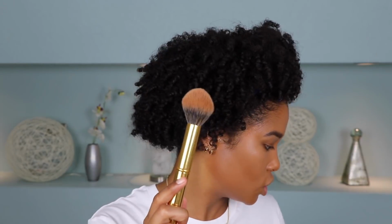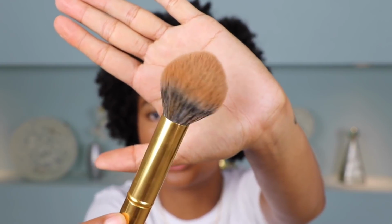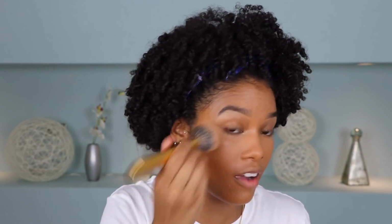So to apply my powder to set my face, I'm using my Morphe Y3 brush, which is from their Gilded collection. This is bomb. Let me show you. It's just a really super fluffy brush with a slight tapered angle at the top. So I don't like to bake. I just like to press the powder into my skin as we go along. I find that my skin gets way too dried out if I let the powder sit there in a chunk and bake. It's not for me. Baking was not meant for me.